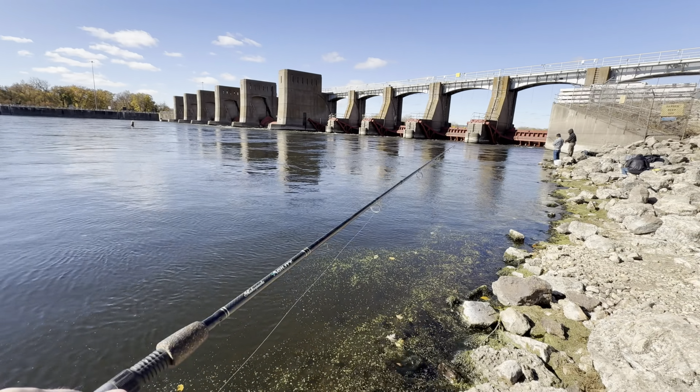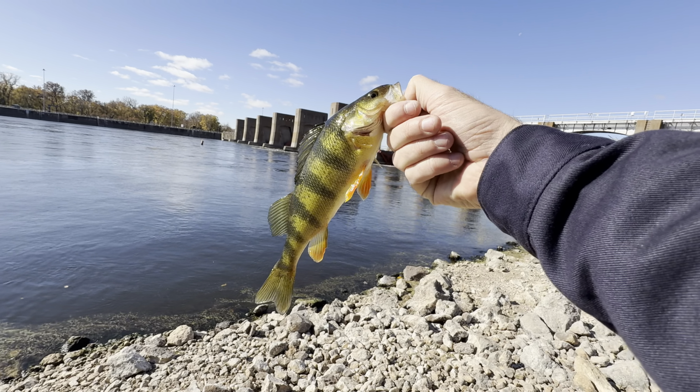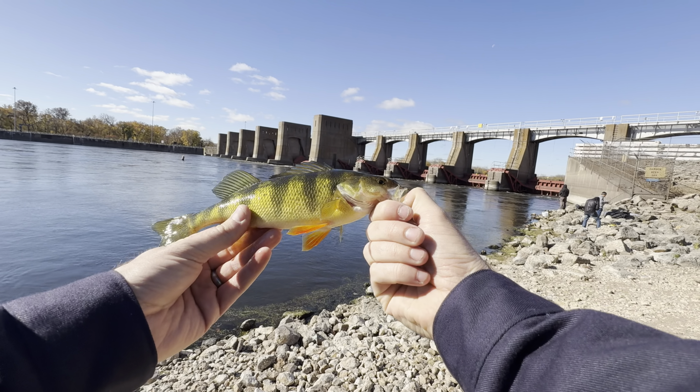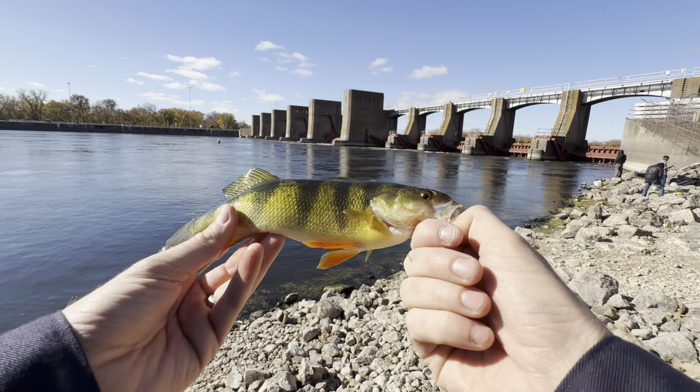Whoa. He hit it way up by the rocks. That's a nice perch, too. Just, whoa. Look at that. Oh, yeah. Big perch. Now, if I was out here fishing for longer, I would definitely keep that fish, but I'm not. So this one's going back. Maybe 11 inches long. Maybe not quite that long, but good fish.